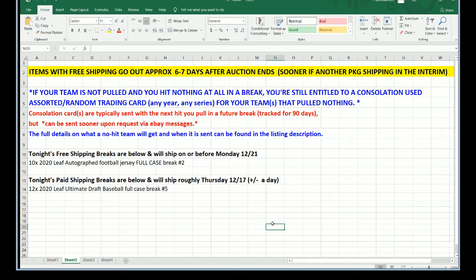Our paid shipping break tonight is Ultimate Draft Baseball. That should be out the door and on the way approximately Thursday. As always, that is plus or minus a day, and I'm going to do my best to get it out to you as quickly as possible. If you get skunked in Ultimate Draft, you'll still get a package when the rest of the break ships out, because that technically would be your next package and therefore would have any consolation card or cards in it that you might be due.